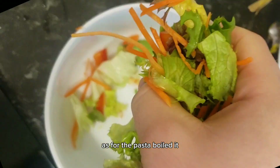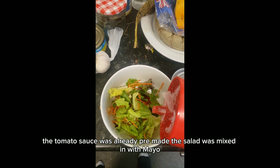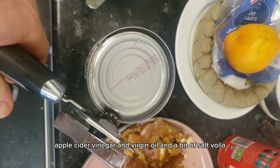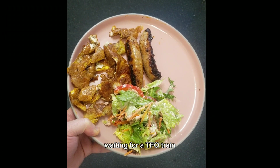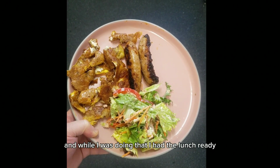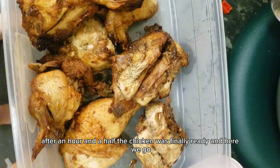As for the pasta, I boiled it. The tomato sauce was already pre-made. The salad was mixed in with mayo, apple cider vinegar, virgin oil, and a bit of salt, and voila. Waiting for the chicken to cook in the oven felt like waiting for a TFL train, and whilst I was doing that, I had the lunch ready. Bon appetit. So after an hour and a half, the chicken was finally ready, and here we go.